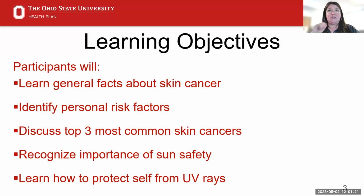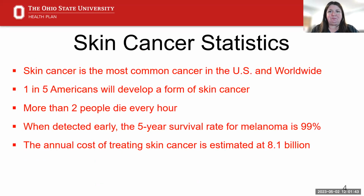Our learning objectives for today are: we're just going to learn general facts about skin cancer, identify your own personal risk factors, discuss three of the most common skin cancers, and then recognize the importance of sun safety, as well as learn some ways to protect yourself from UV rays.